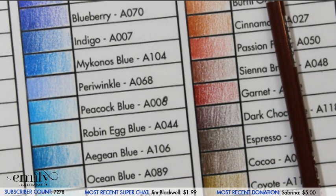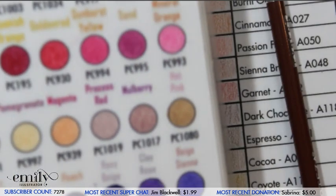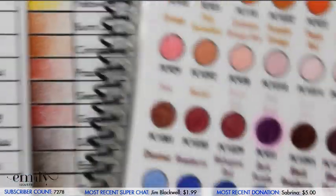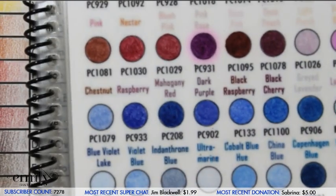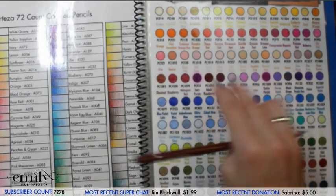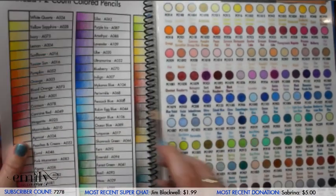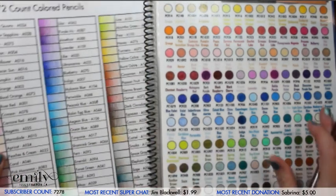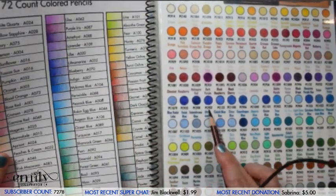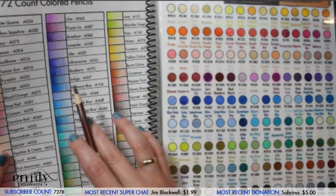So lots of light layers works for this. Okay, so let's look at this real quick. I'm gonna zoom out for just a second so everybody can see. All right, so these are the two color charts. This is my Prismacolor, this is my Arteza. So if you're coloring along with Prismacolor, we used Blueberry, which is similar to PC902 Ultramarine.